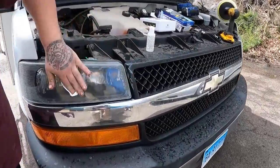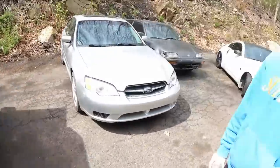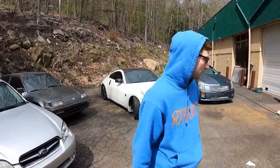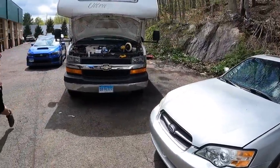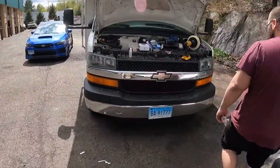Yeah, let's zoom in on his burnt headlight right there. I mean, I think after him doing that, it kind of did work. Because, dude, step back, and then look. That looks way better. It actually does look better from a distance. It definitely looks better. It didn't completely fix the problem, though. No, but it doesn't look as cloudy. No, it definitely looks better.